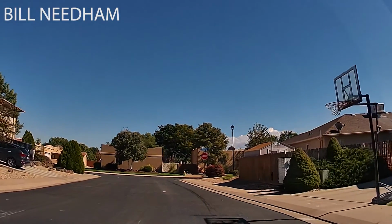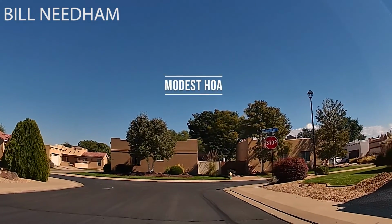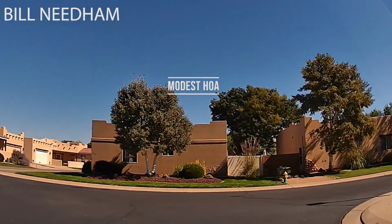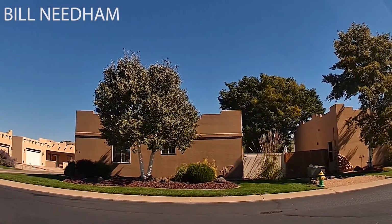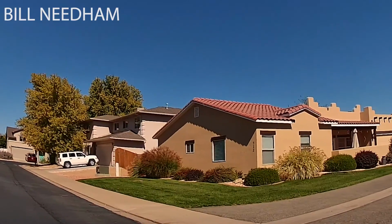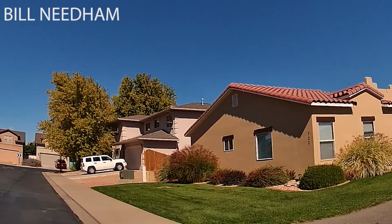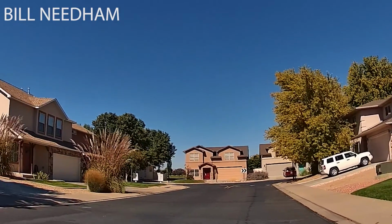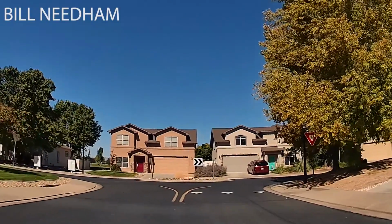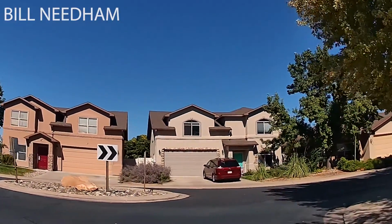The homes are quite convenient, because they do have an HOA that is quite modest in charges, but the HOA does take care of the front yard maintenance. The rears oftentimes are maybe even gravel or have very little to be taken care of. There are several smaller side streets, as noted just going through here. This is actually the northern edge of the development.